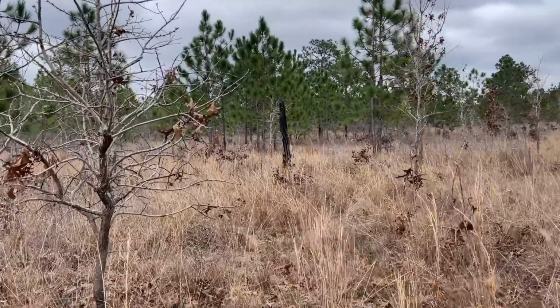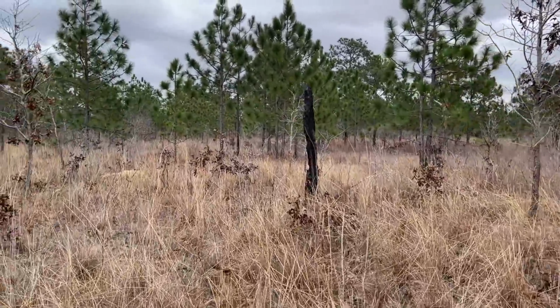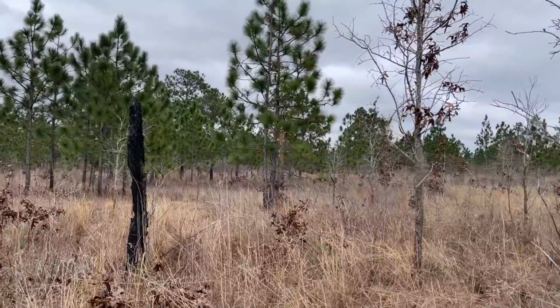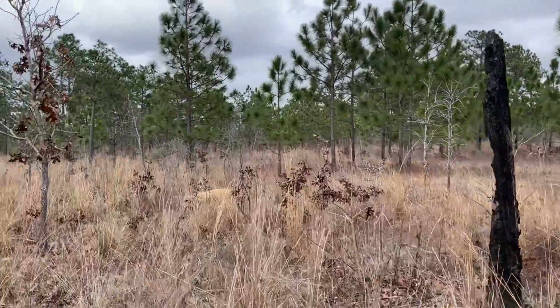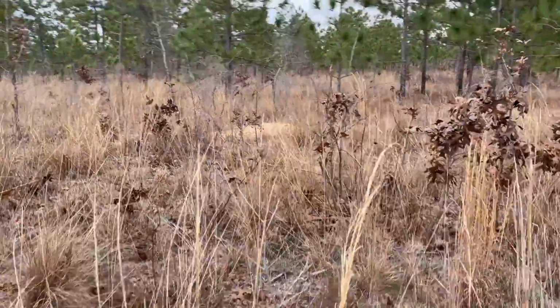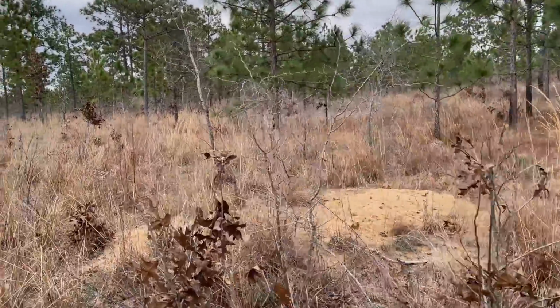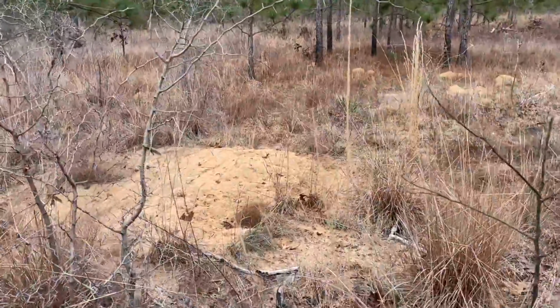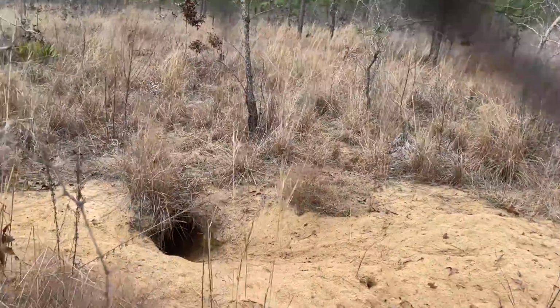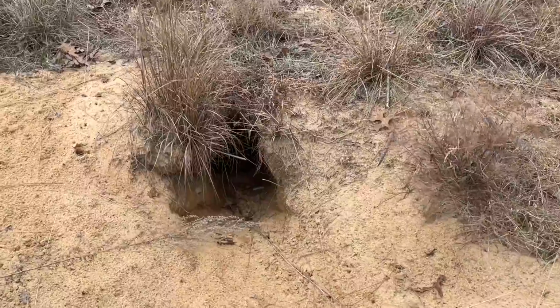All right, well, we're not getting skunked today, even if we don't see a diamondback. And we have a lot of day ahead of us, so I'm gonna keep at it. There's a nice burrow over here, it looks like, coming up. It's either that or it's just a bunch of sand. Looks like a tortoise burrow turned into a mammal den of some sort. Look at the size of that hole.